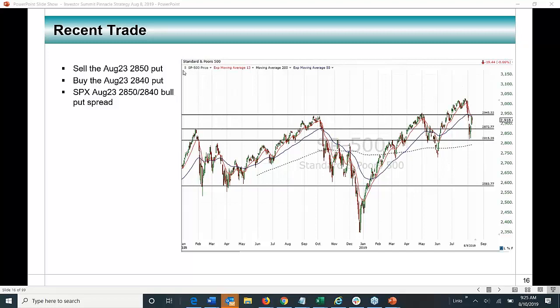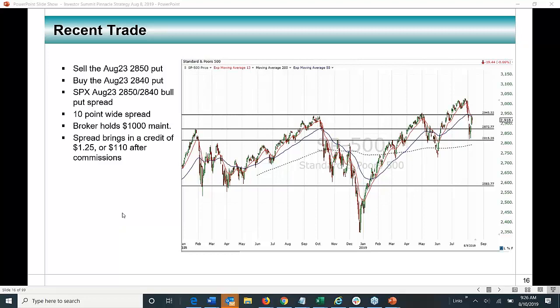Bull means we want the index to stay above the short put that we sold. And then puts, because we're using puts, and it's a spread. This is a 10-point wide spread. 10 points between the sell leg and the buy leg, meaning the broker holds $1,000 of maintenance to open up the trade. We bring in a credit for this trade of about $1.25. Sometimes I'll bring in $1.40 in that range, sometimes $1.50, meaning, at least the example here I'm showing, $125 came in.